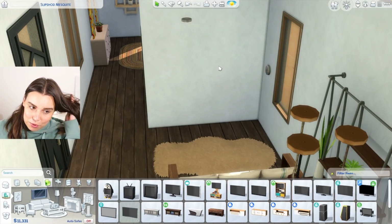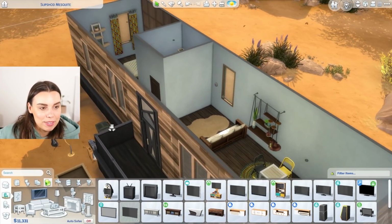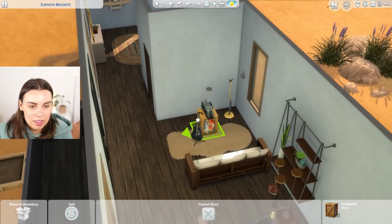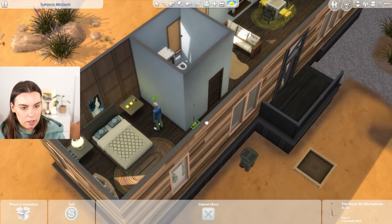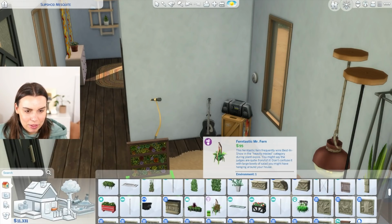Now, I know we all want to put a TV here, but I hate to break it to you guys, but I really don't think it's going to happen today. We do have the skill building items that we can add in here that are really nice. Little lounge nook. Can practice his shows here. I'm just seeing if there's anything we can put on the wall here.